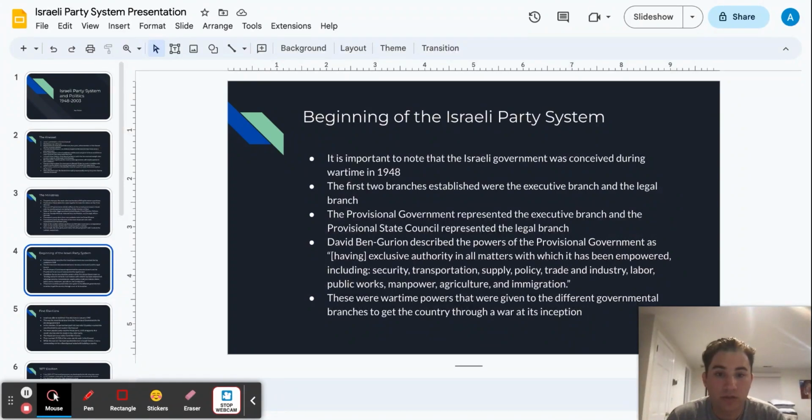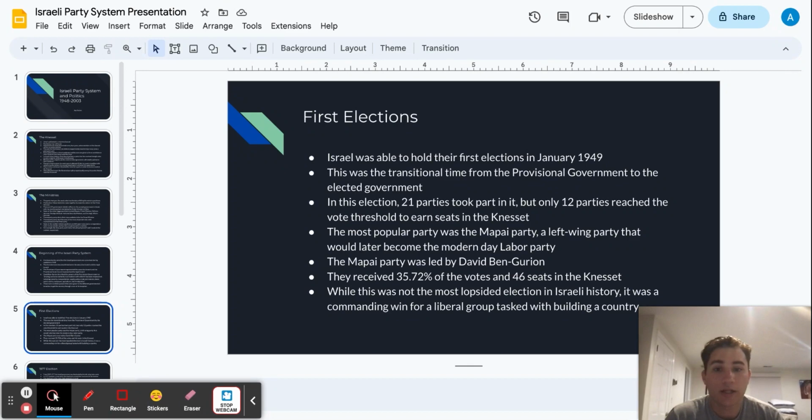David Ben-Gurion described the powers of the provisional government as having exclusive authority in all matters with which it has been empowered, including security, transportation, supply, policy, trade and industry, labor, public works, manpower, agriculture, and immigration. These were wartime powers that were given to the different governmental branches to get the country through a war at its inception. The first elections.